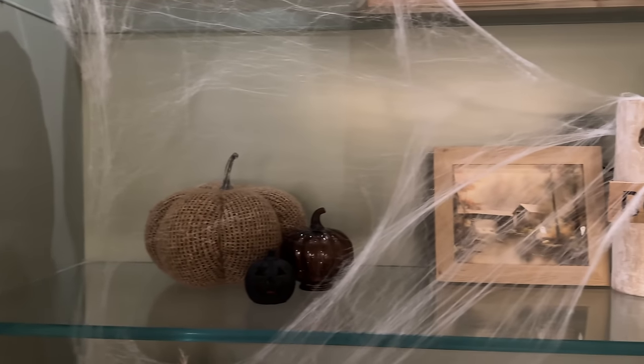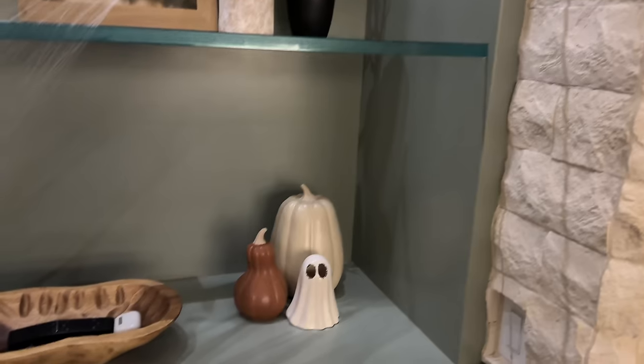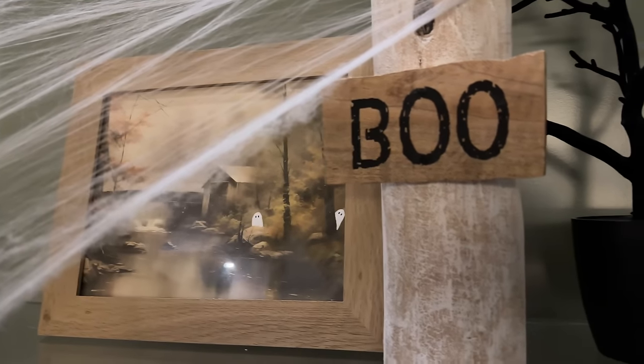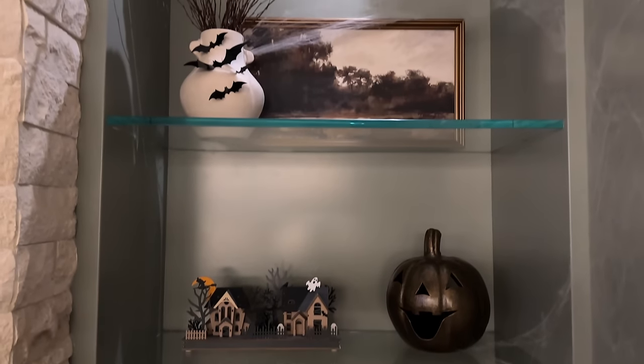But it's really fun to see just how you can kind of accumulate things over the years and how simple it is to put them together and just create a whole feeling and a whole vibe. I'm really happy that I was able to keep a lot of my really pretty fall decor up, but also be able to incorporate the things that the boys love too.